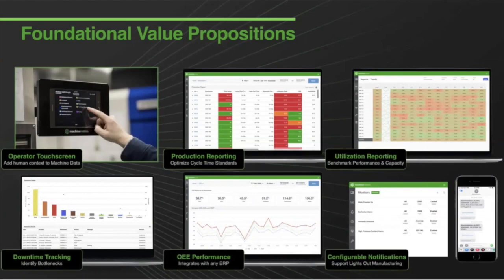downtime tracking that allows them to identify their top reasons for downtime and identify bottlenecks within their manufacturing processes, OEE performance, which you can integrate with any ERP system, as well as configurable notifications for virtually any piece of machine data, whether it's performance related or machine health related, that really supports companies who are looking to move towards a lights out manufacturing process.